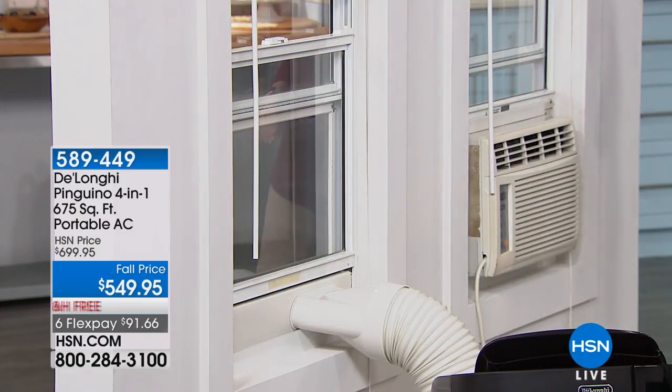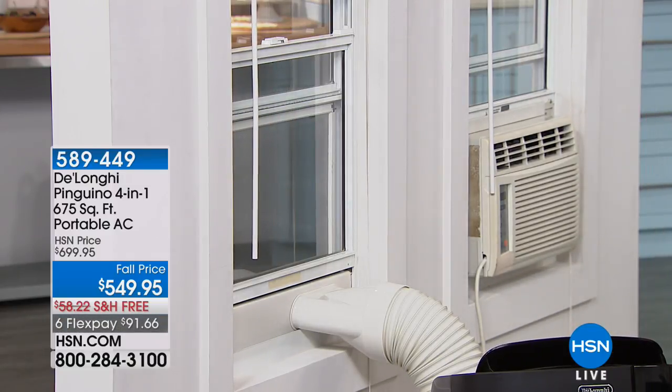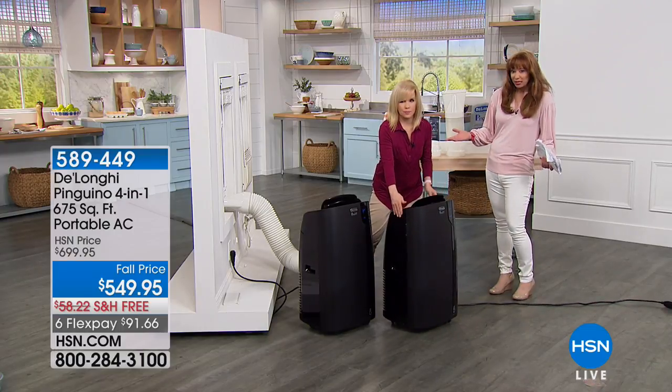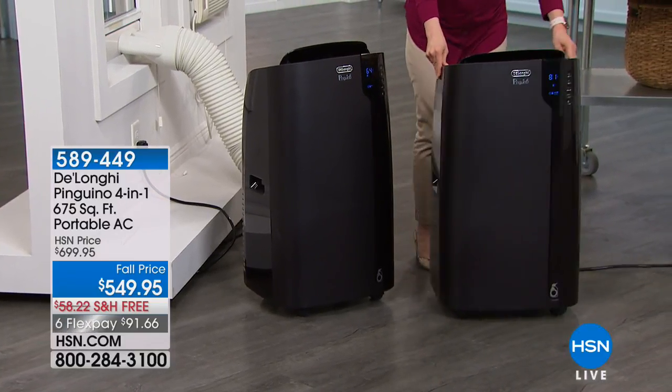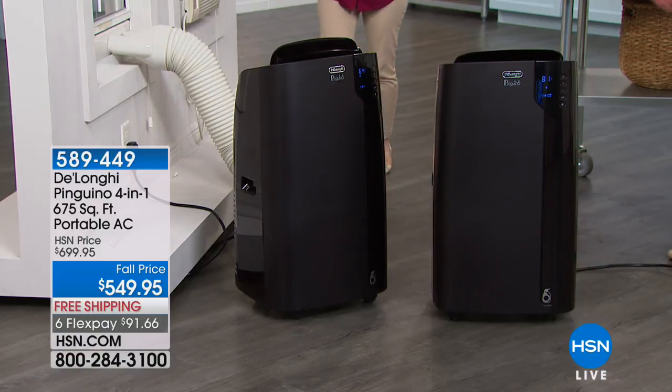This one is permanent. And again, I know I said this earlier, you can tell that it's Italian design. It looks very sleek. You would not be embarrassed to have this in a room. It looks very sculpture or sports coupe-esque in a way. I love that design. I love that remote control.